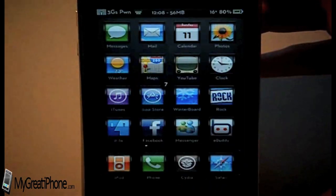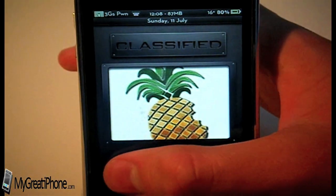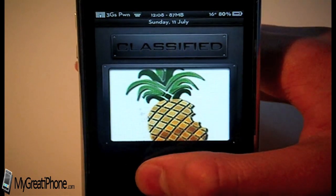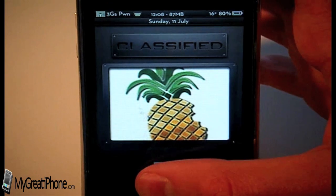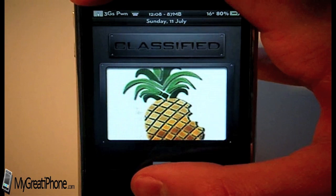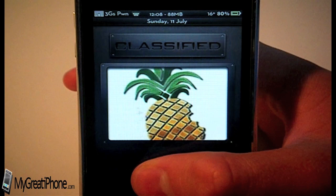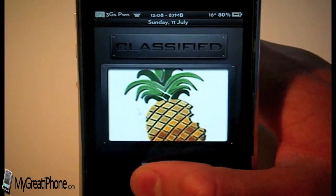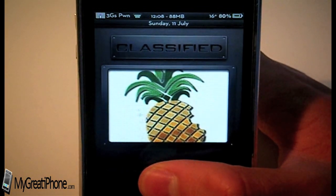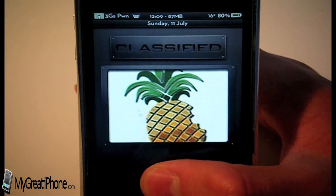Okay, so we're going to go to the lock screen first and just show you what the lock screen is all about. Now, while you're in Cydia, I recommend you download Lock Clock Hide or Lock Screen Clock Hide, one of them two. I'm not sure which one it is. And basically this allows you to hide the clock on your lock screen, and then you can see this bar up here which says Classified, the name of the theme. So if the clock was still there, you wouldn't be able to see that. So I recommend you do that. And you also get options in the Clock Hide settings tab, and just check all of them, and that will give you the date up here just below the status bar. So that's pretty cool as well.